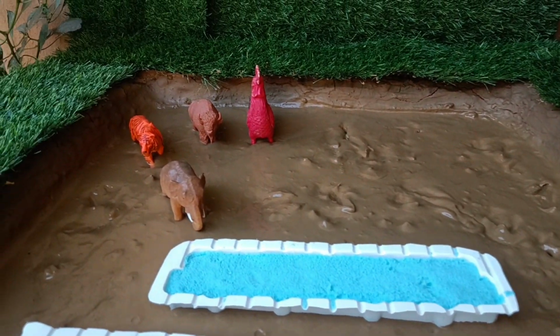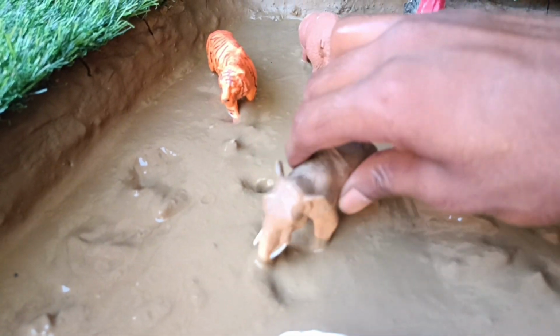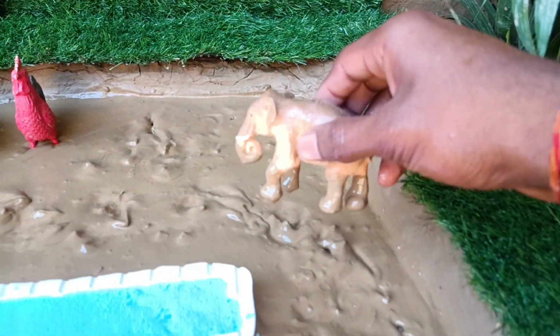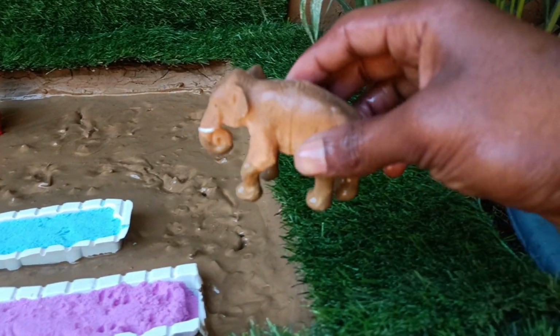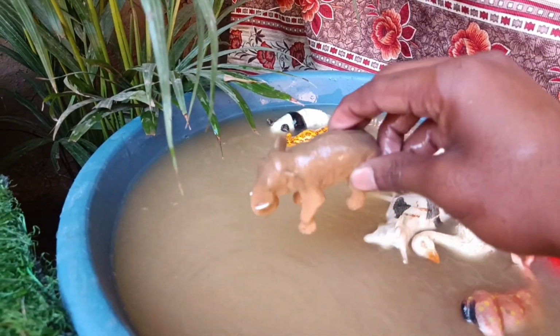Now you have the next animal, elephant. Let's clean it out of this mud. Elephants have an incredible memory and can recognize up to 30 other elephants just by their skins.